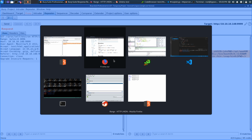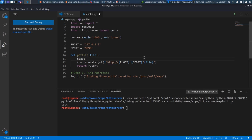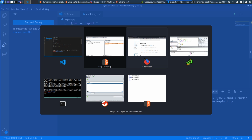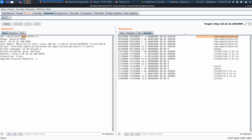But now that we know that, we can go back to Visual Studio, go to our request, and do header is equal to Range, and then bytes 0 to 4096, and then headers is equal to header. So every request now will have that range. That's going to be super handy because if we go back to this, it tells us exactly where everything is loaded. So we know the beginning address of the HTTP server is right here, and the beginning address of libc is right here. Just knowing these two things will let us calculate all the offsets.